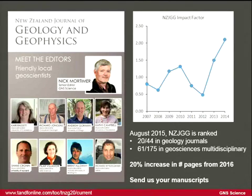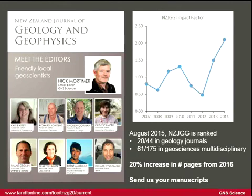So what I'd say is that NZJGG, although it always will be a local, national journal in a global pond, we're actually pretty pleased with where we rank internationally. We're halfway up and a third of the way up compared with other earth science journals. On the back of this increase in impact factor, Taylor and Francis have given us a 20% increase in publishable page numbers from next year. So we have increased capacity.